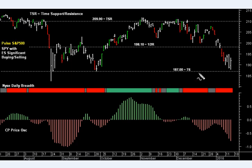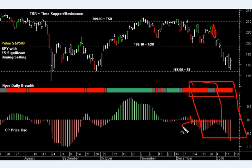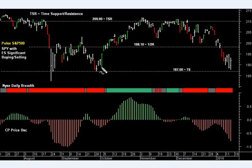If we look at the pulse chart, early in November we moved into this kind of area here where the price oscillator went negative at this point, and the breadth has been red across here. We had a couple of counter trend, if you like, attempts at buying. As soon as the sellers resumed in this sort of environment, as we mentioned last week, it came swiftly lower. So interesting, I think, that we had this rally from the 187 times support down here, marked at the time, up to this level here, just above 209. Again, that's the resistance from the time support, and now we're back down here.